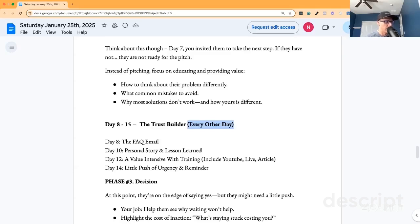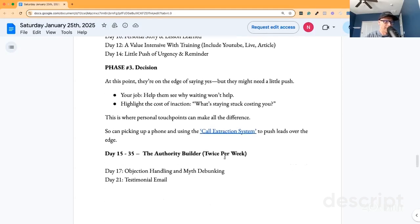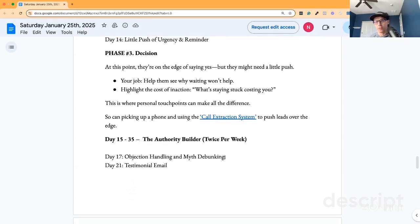So I guess we can move on now to phase three, which is making the decision. So now what we're going to do in phase three, they're ultimately potentially on the edge of making a decision to book the call or buy the low ticket thing. So we're going to want to make sure that they have an opportunity to make that decision.